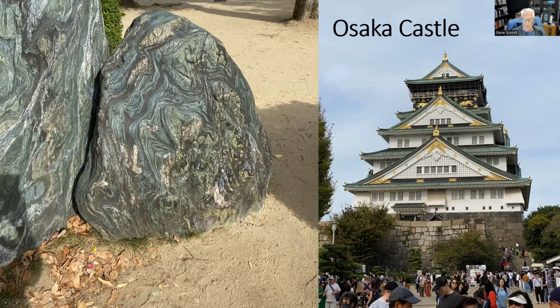Moving on to Osaka. Move that out of the way again. So Osaka Castle. This has been rebuilt a few times, but they've kept it in the same style as the original. And in the grounds, you see some of the metamorphic rocks from the area, and you can see that's been squished and bent and warped and whatever. So you can imagine the amount of tectonic and other activity that's happened through here.